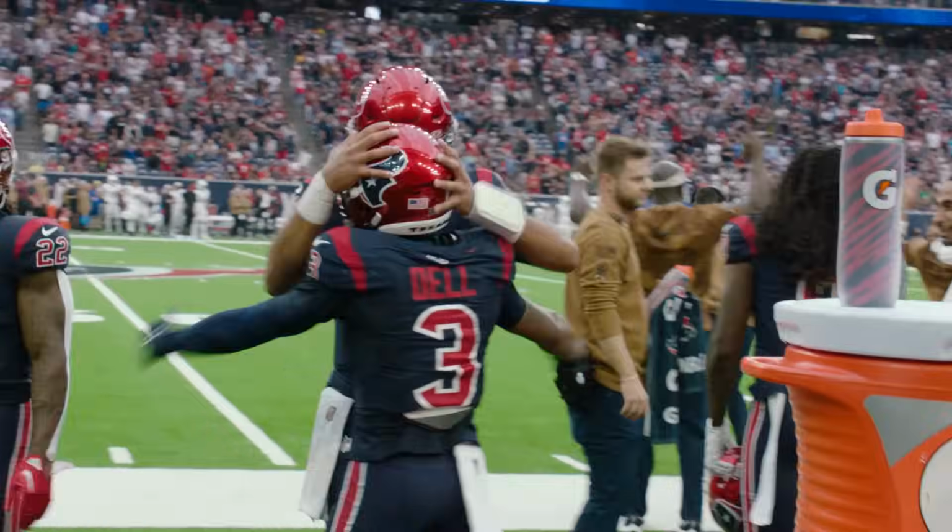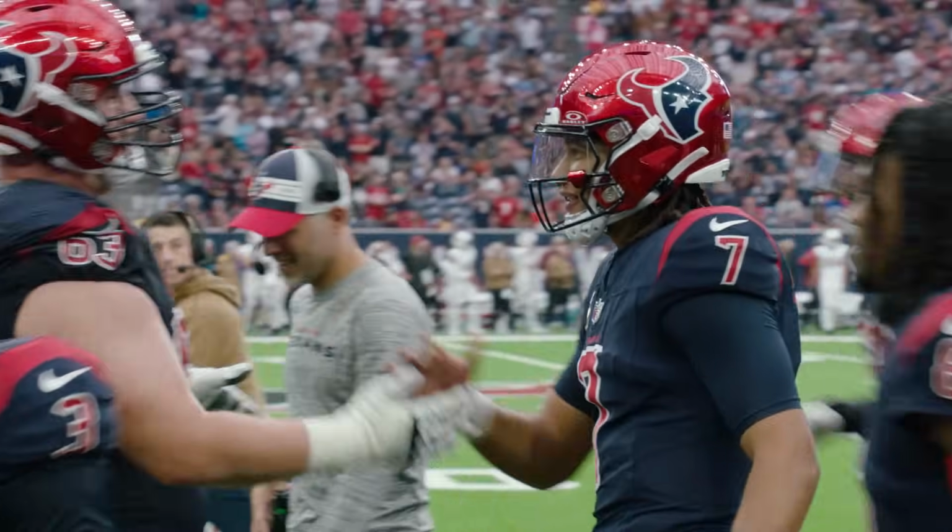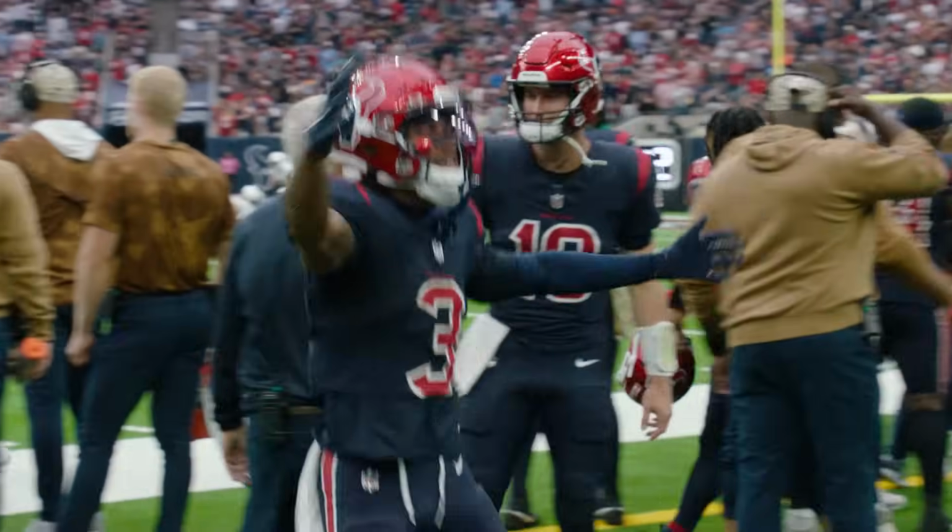You know, I think it's just that vibe and connection that him and CJ have, right? CJ truly trusts Tank. That's why he probably gets a few more opportunities with the ball, but he comes down with those catches. Like CJ knows that Tank is going to make those plays for him.